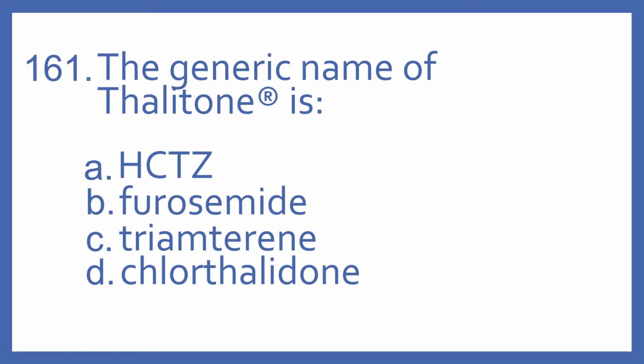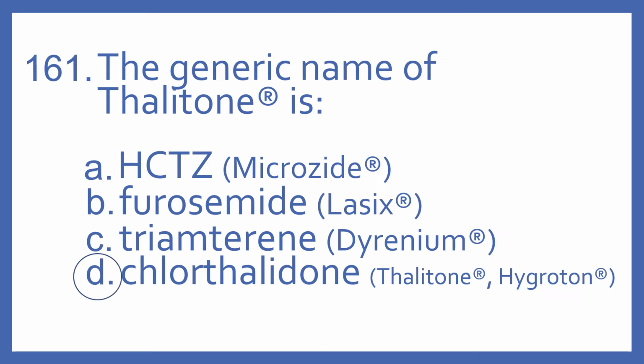Number 161. The generic name of Thalitone is A. HCTZ, B. furosemide, C. triamterene, or D. chlorthalidone. And the answer is D. Chlorthalidone. It's the generic name of Thalitone. Hygroton is another brand name for chlorthalidone as well. HCTZ is the generic name for Microzide. Furosemide is the generic name for Lasix. And triamterene is the generic name for Dyrenium. And these are all diuretics.